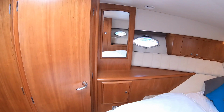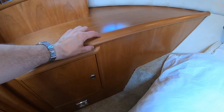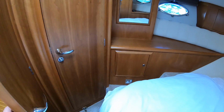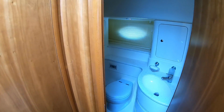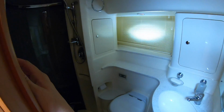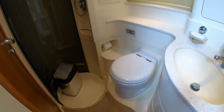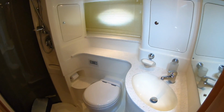Now, Brooms are very well known for their cabinetry. So you look at the woodwork in this, and it's just really beautifully done. Very, very nice. And behind this door, if we close that over, there's an ensuite. Pop the lights on. There we go. That's got a separate shower stall, so that screen rotates around it. And then you've got obviously your usual facilities.